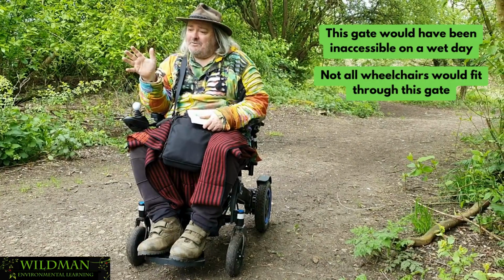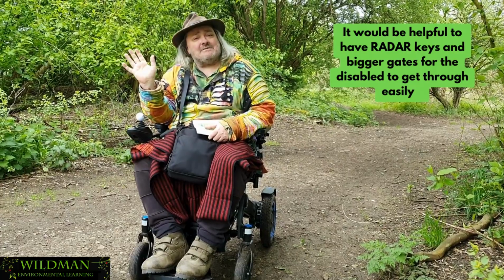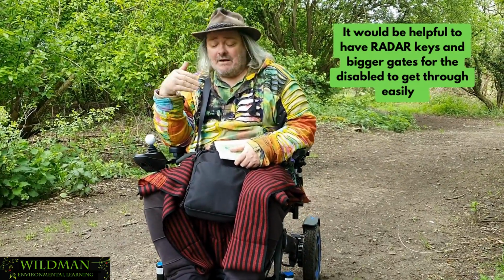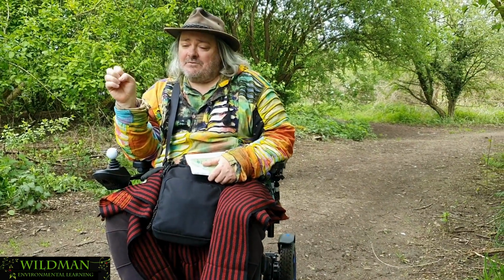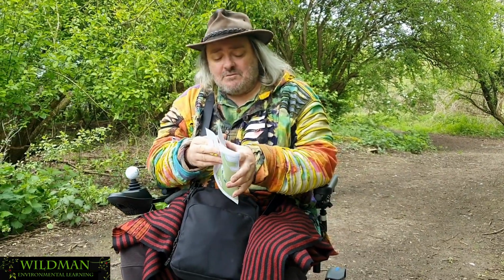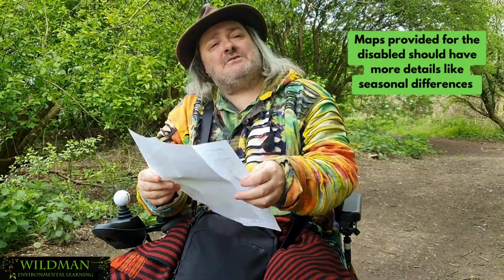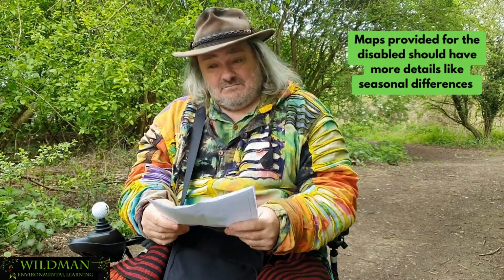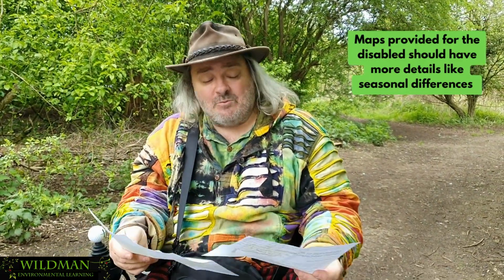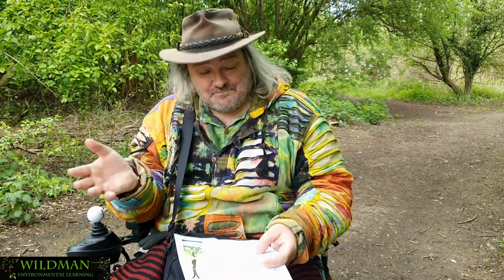So I really am pushing for maybe considering having radar keys, bigger gates, and then radar keys so the disabled can open the gates. They'll be bigger. And I also think maybe on these maps, some details which would help make a decision of whether we come or not is seasonal differences, because in the summer the terrain might be easier than in winter. It may be that in winter you can't pass, so we need to know these things.